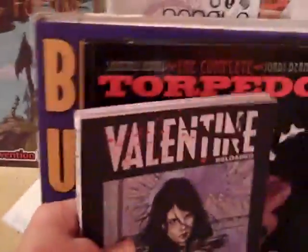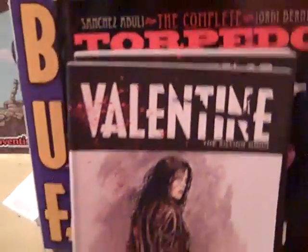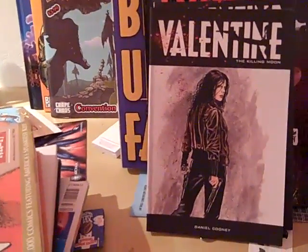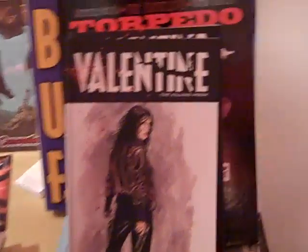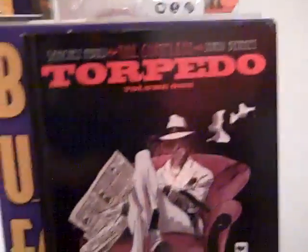I got Valentine, and I was asking the artist if he could recommend any titles, any artists. If I'm picking up Valentine, and I named some of the things that I read, if this is what I read, what else should I read? And he told me to read Torpedo.